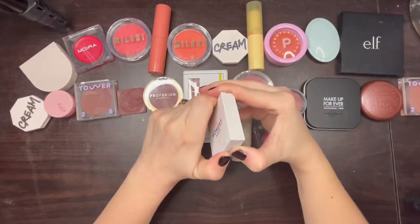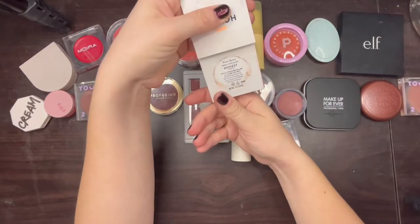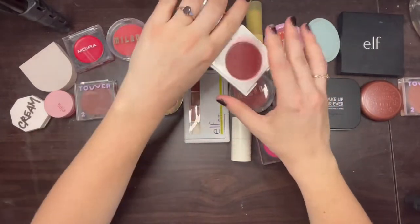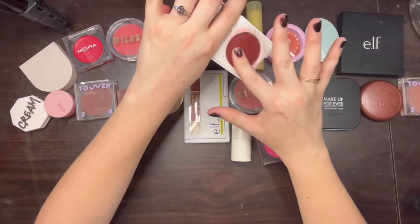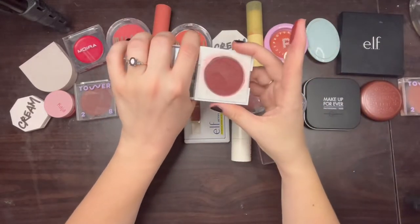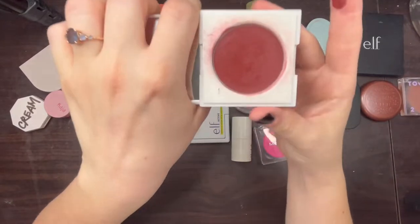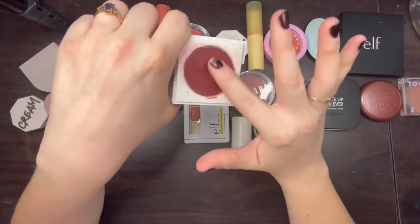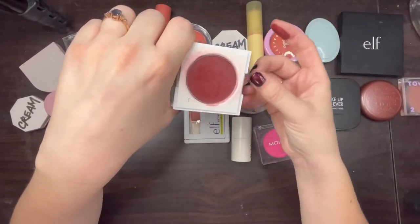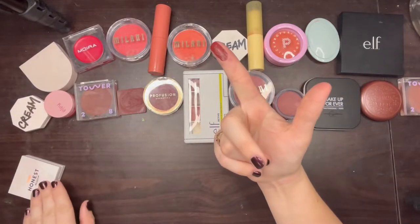This first shade is from Honest Beauty. It is the shade Plum Berry. I got this from TJ Maxx. That is a trend with a lot of my makeup. I love getting makeup at TJ Maxx. This one is very emollient when you touch it. You can see it just starts to swirl right around. There's no real drag or anything like that. It's a very deep, almost brown toned red.